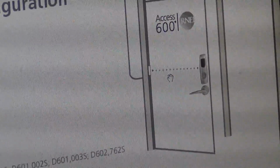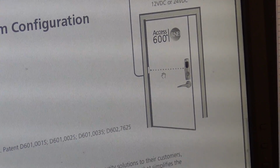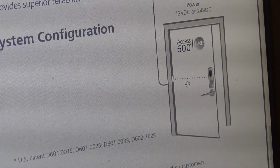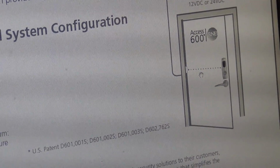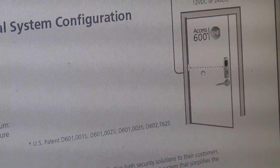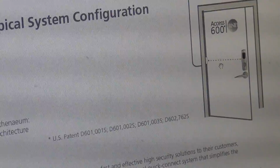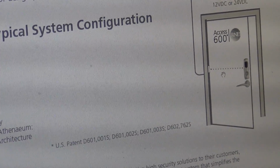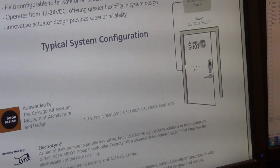Once you run that raceway all the way to the lock set, you might have to do new preps on the face of the door behind the lock, where you'd have to add holes for the wiring, maybe different mounting. So you have to deal with that, and you run the wire up the frame. The electrician comes in, connects it to the power supply. The security contractor has to come in and then wire the card reader and program it so everything functions properly.